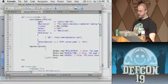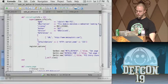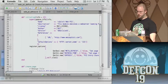And this right here is the information structure. This gives all the information to the users about what your module does, what the name of the module is, who wrote the module, and what revision number you're on, like when it was last updated. You can also include references for anything that you write. If you find information on the web and you think other people are going to find it useful, you can add those references into your module. And anyone who views your code can see those references.